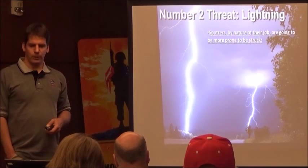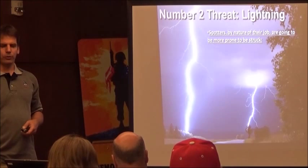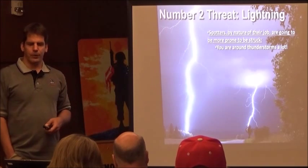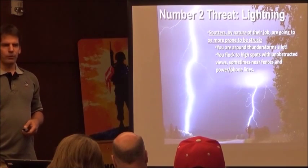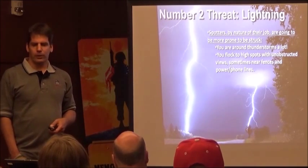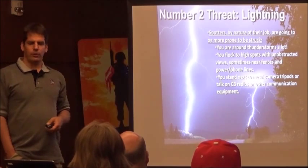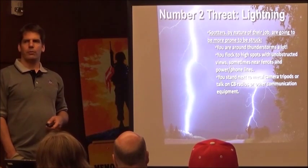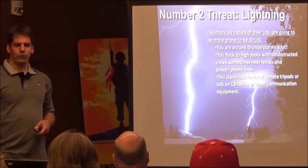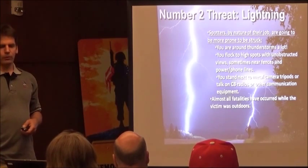Now the number two threat is lightning. Because of the fact that you are trying to be near a storm or observing a storm, you are going to be inherently prone to being struck by lightning. You're going to be around thunderstorms a lot. You're going to flock to the high spots to get a good view, and of course lightning tends to strike the high spot. You're going to have fences and power lines and phone lines in the area. Because you're not in your house, you're just going to be in a more vulnerable position. If you're using cameras or CB radios, those things are hazards with lightning. And almost all fatalities have occurred while the victim is outdoors.